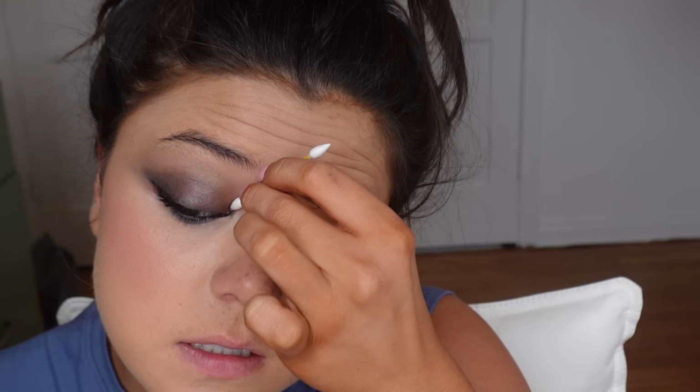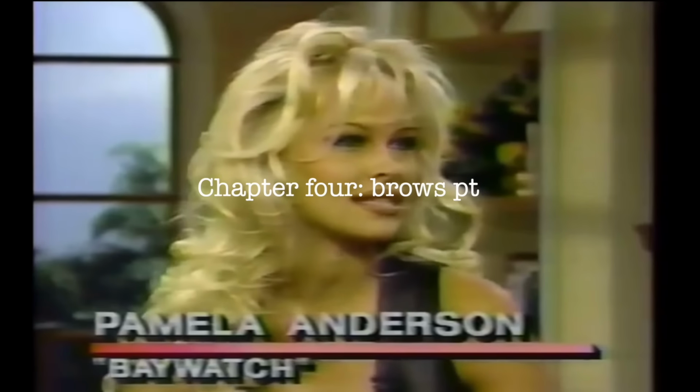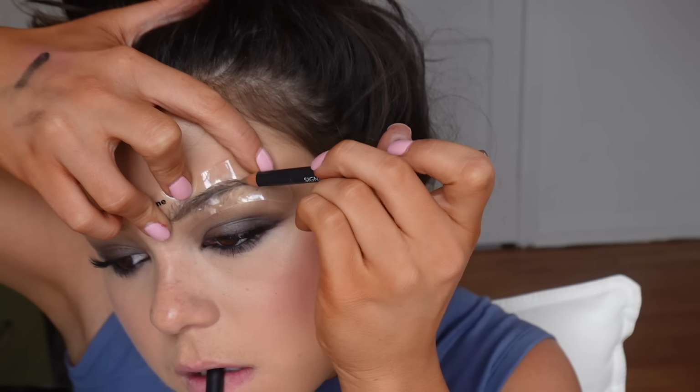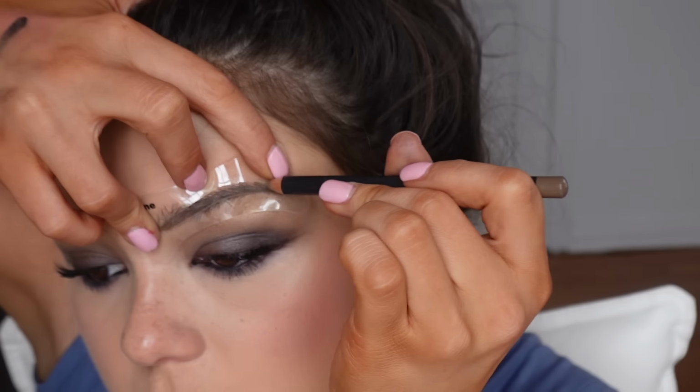Oh my god, and it's taking off all of the eyeshadow. Oh good. We gotta go back to the brows. I don't know how this is gonna fit with this, but we're gonna try. The Pamela Anderson brows are a very important component to her look. Okay, here we go. I'm just gonna straight up fill it in. Whoa, that was easy. This is so easy.